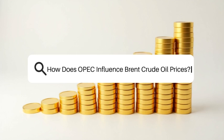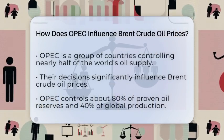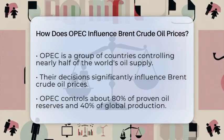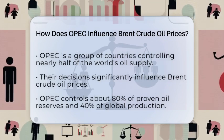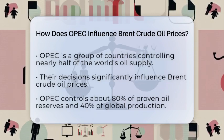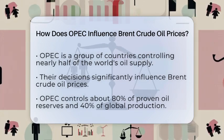How does OPEC influence Brent crude oil prices? Imagine a group of countries controlling nearly half of the world's oil supply, shaping the prices you see every day. That group is the Organization of Petroleum Exporting Countries, or OPEC. Their decisions can send shockwaves through global markets, especially affecting Brent crude oil prices. But how exactly do they do it?